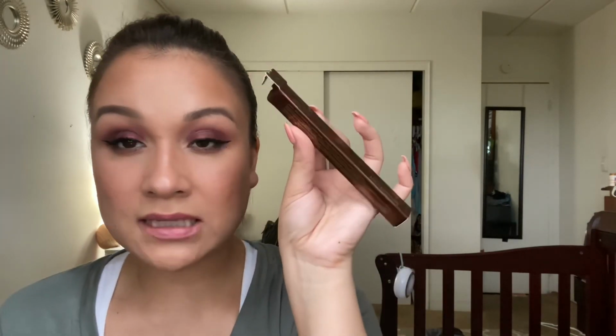The Hourglass brow pencil, I liked it. It does the job. It's a nice brow pencil for just everyday use. It's not something I say you have to run out and spend all your money on, because it's not all that. I'm not trying to be negative, but it's really not.